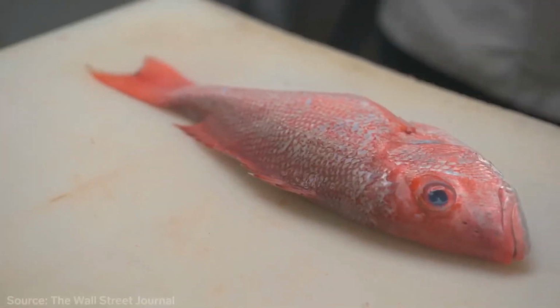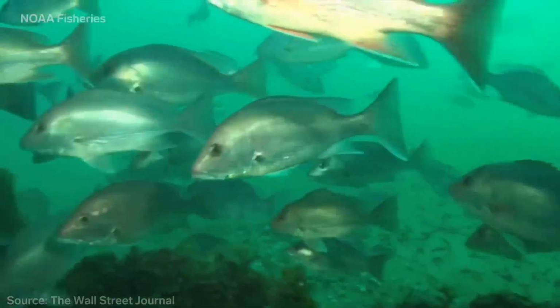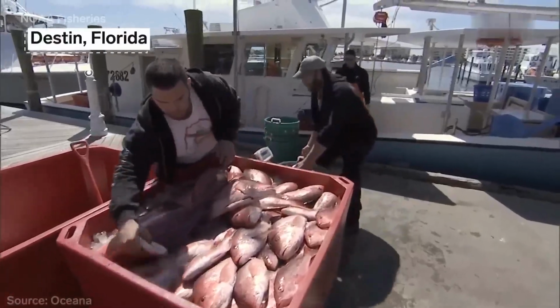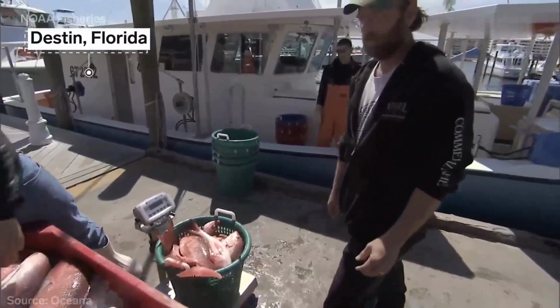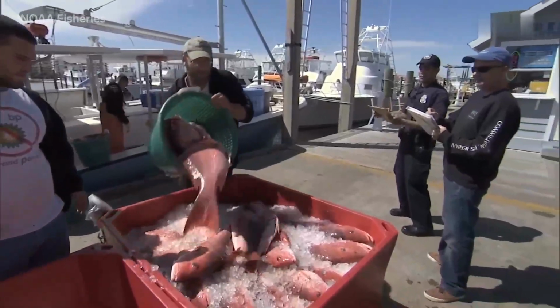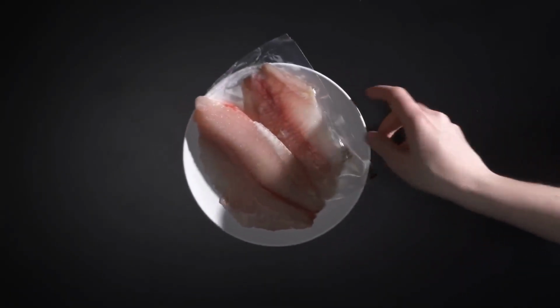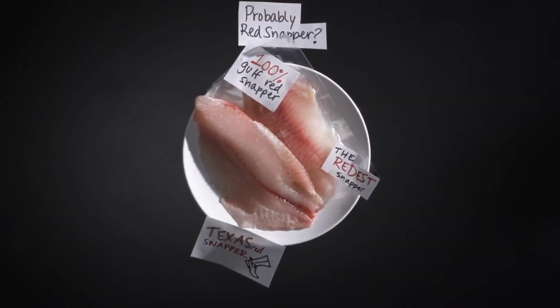Red snapper is one of the most prized fish in the Gulf of Mexico. It's a notorious victim of counterfeiting because it's so expensive. The fish is hard to breed in captivity, so in the U.S., what we eat is wild-caught. Fishermen catch it off the coast of states like Florida, Mississippi, and Alabama. In its 2013 report, Oceana tested 120 red snapper samples across the U.S., and all but 7 were mislabeled.